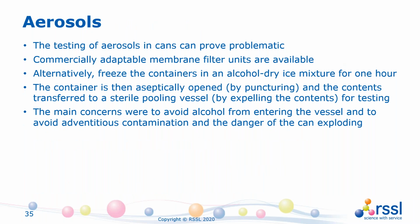Now, the testing of aerosols in cans can also prove problematic. Until commercially adaptable membrane filtration kits became available, the old-fashioned way of testing aerosols was to freeze the containers in an alcohol dry ice mixture for an hour. The container was then aseptically opened through puncturing and the contents transferred to a sterile pooling vessel by expelling the contents. The main concerns here are obviously the risk of adventitious contamination, the risk of alcohol entering and giving a false negative, or the can even exploding.